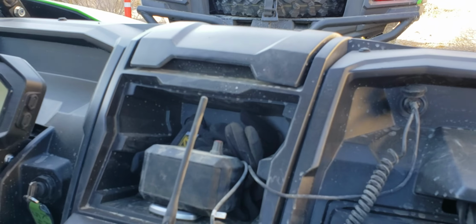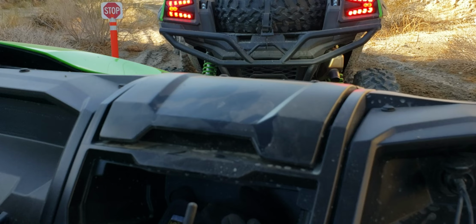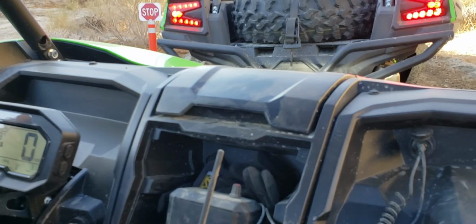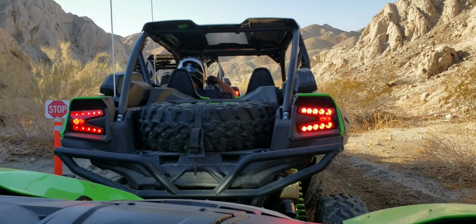So also while we're sitting here, right up top here is a great spot to store your cell phone, some other small items, keep them out of the elements, out of the weather. That's what that's designed for. If you do the interior sound system, it'll also put an additional outlet up there to keep your device charged while you're out jamming through the dunes or the rocks. You've also got a 12 volt accessory outlet right here. Dual cup holders up front, cup holder in the side, and a couple more cup holders in the back. So, plenty of room to store all your beverages.